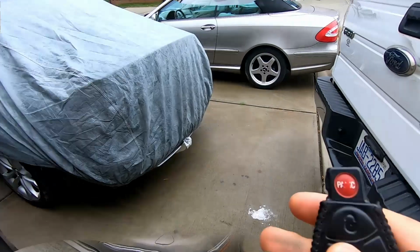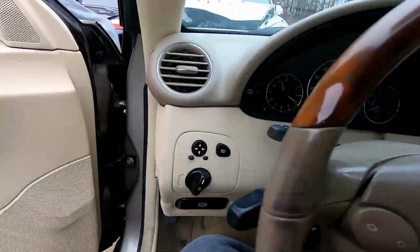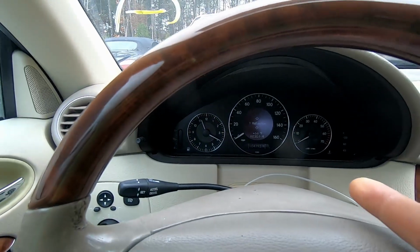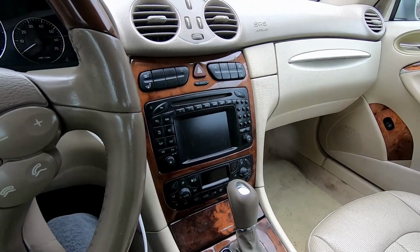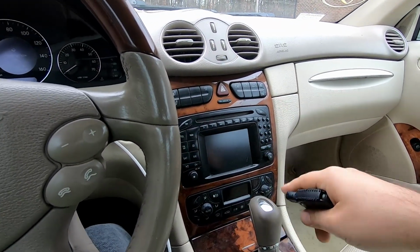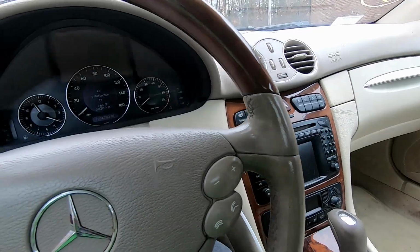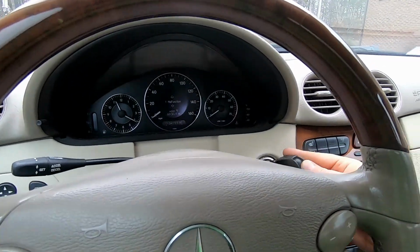Let me show you. All right, found the keys for this Mercedes. Let's take a look. Stop beeping. It's got 104,000 miles on it. It's a pre-facelift version, 04. The 05 Mercedes comes with the upgraded parts, like new radio, new buttons, new AC unit, new button for the convertible top. But this one came with one nasty surprise.